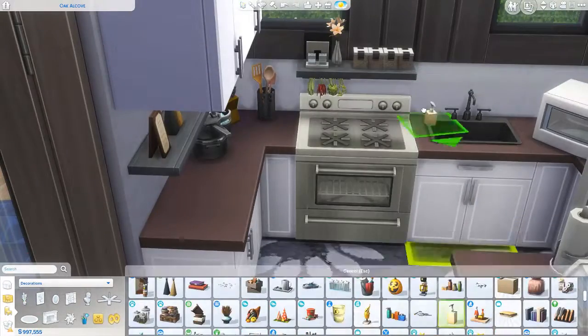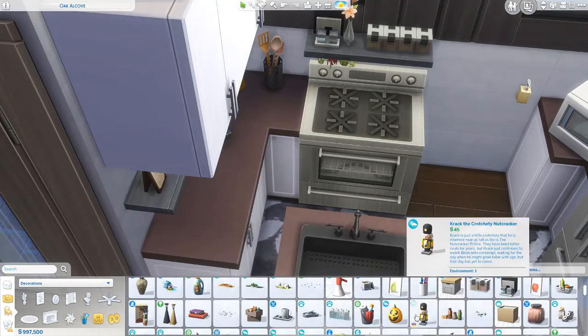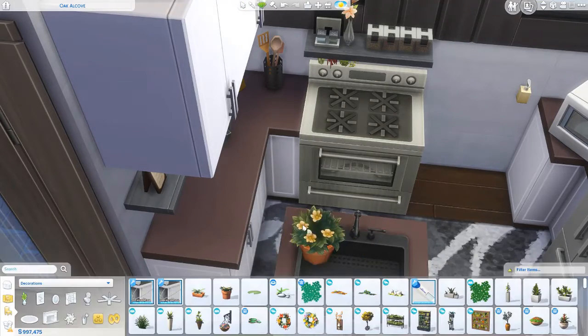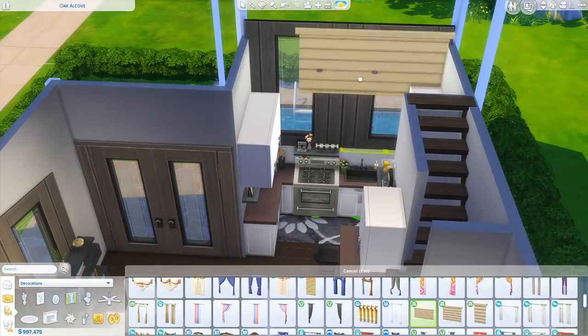So anyways, here I am just cluttering up the stove, and I added again a few spices and a flower. I wanted to add just a few plants throughout here, so I had one over here by the sink and sized it down with some hand soap as well.